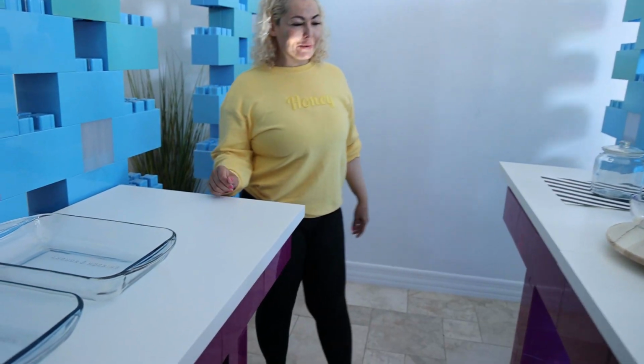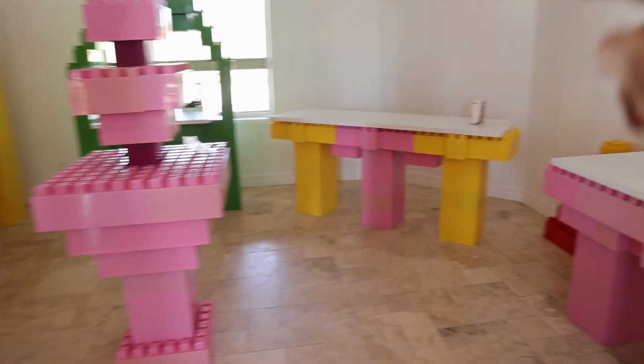Oh my gosh. I think we can use this for ice cream. We need a little fridge or something. Or a cooler. Something. All right, let's get it. I'm so excited because we have other stations. We got one, two, and then the middle, and then this whole thing here.